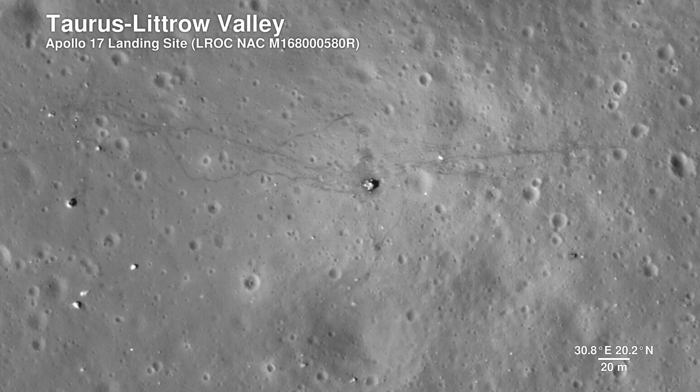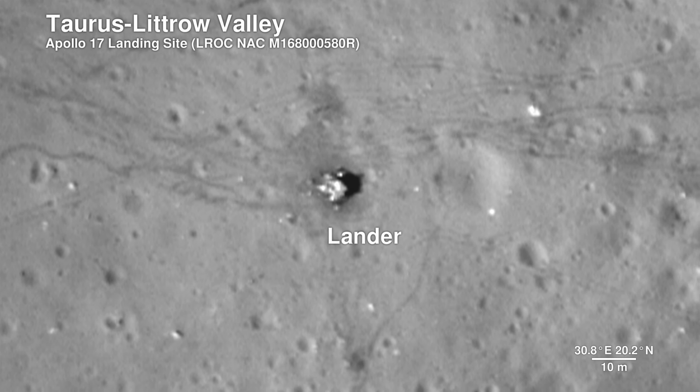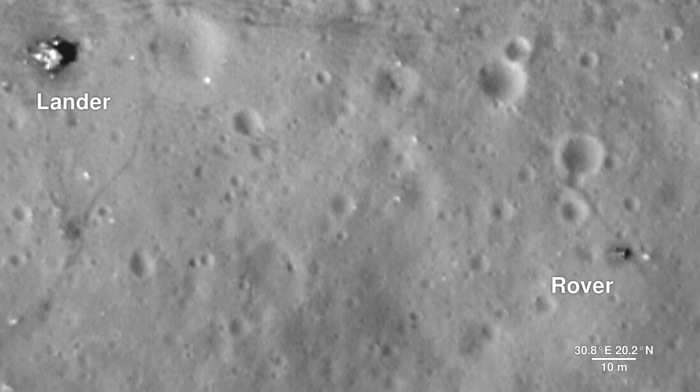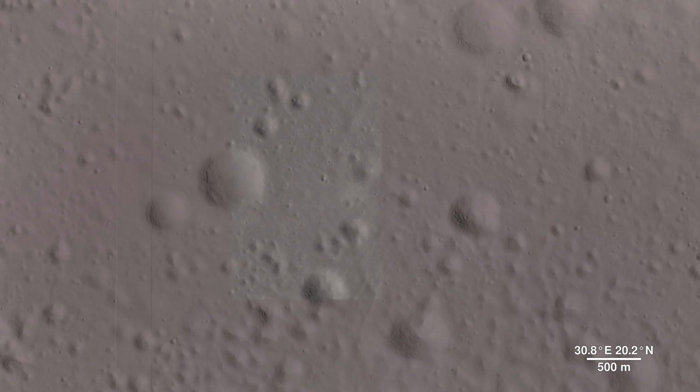capture a view of the bottom half of the Apollo 17 lunar lander, which still sits on the surface, as well as the rover vehicle. These images help preserve our accomplishment of human exploration on the moon's surface.